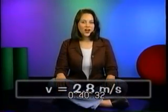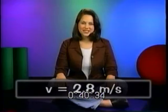So when the spring returns to its equilibrium position, the velocity of the hot dogs is 2.8 meters per second. Pretty fast for a pack of meat.